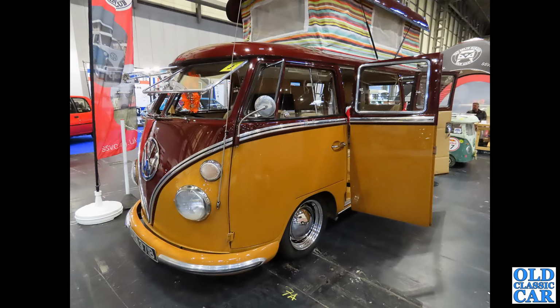Quite a few VWs were in evidence as well, including this immaculate camper van based on the split window VW from 1964.